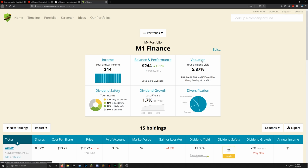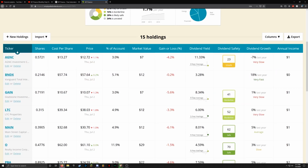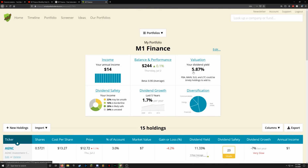Obviously, dividend yield is going to go down as the market slowly recovers, as those prices rise, so not too worried about that. I think 4.5% is a realistic dividend yield for this. We'll see how it pans out. I'm not going to really try for a specific yield. I'm more focused on this dividend growth and keeping it somewhat diversified.